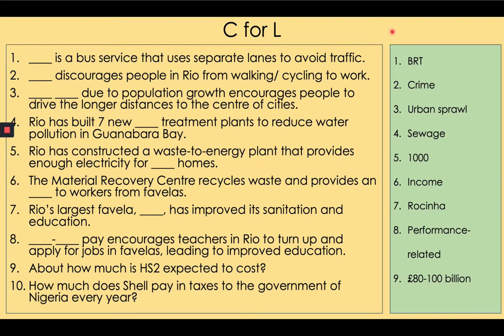10. How much does Shell pay in taxes to the government of Nigeria every year? It's about $1 billion. Give yourselves a mark out of 10. If you got 8 or more, excellent work. You've really understood these ideas. Any questions that you got wrong, come back to this in a week's time and test yourself on them.